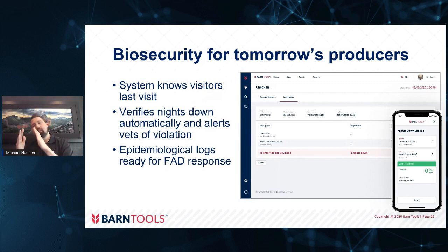And all in a split second, when you cross a geofence, the system will take your last visit. It will take the live health status of that farm, the health status of the farm you're going to, the rules of the nights down rules on your health pyramid, and it will return a yes or no, you cannot enter that site. And that is the magic of smart farming, because now we're connecting processes that were maybe digitized before, but we're digitally transforming this process into a whole new way that wasn't possible before without technology.